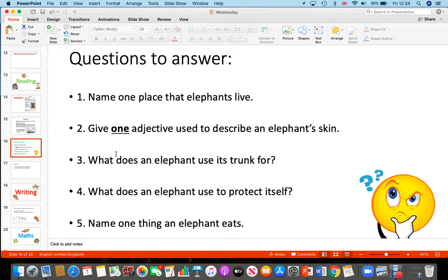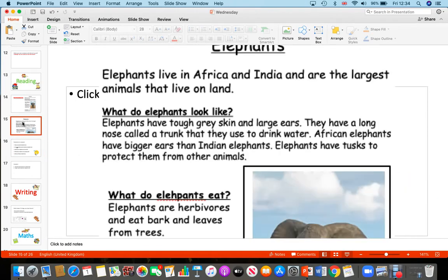Number three, what does an elephant use its trunk for? Okay, so I'm going to put the text back on. You need to find where it talks about an elephant's trunk, okay? Pause your screen and have a look for me.